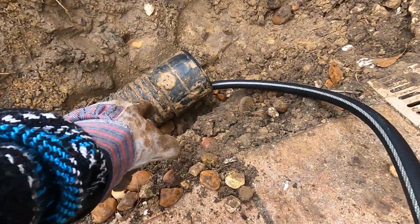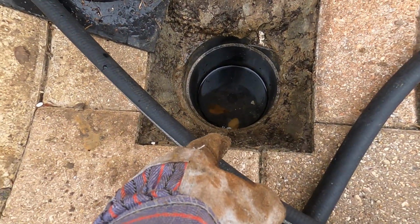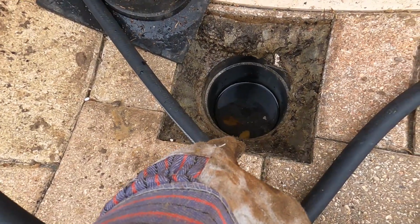Okay, we put the hose in this line. I can hear the water running in this catch basin. So we know that there's a T right over here and they're connecting together. So what we're gonna do is put the cable down through here and see where this goes.